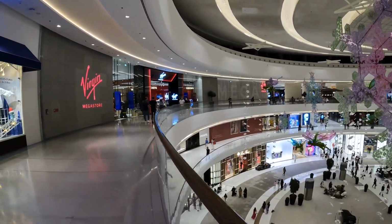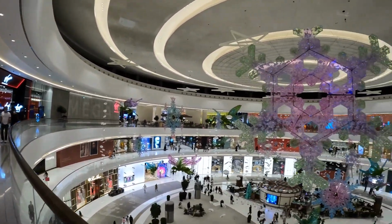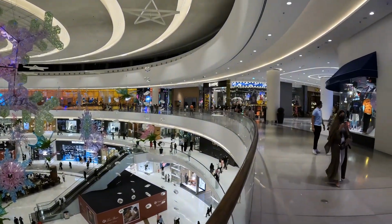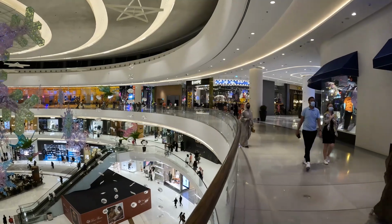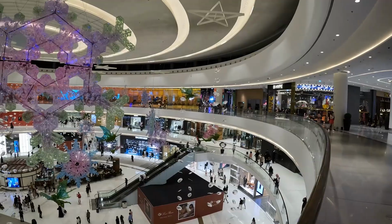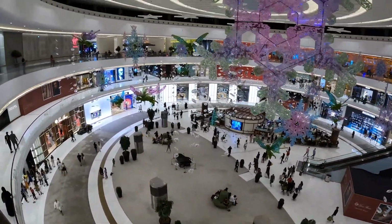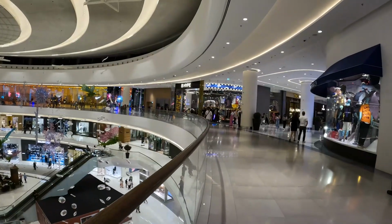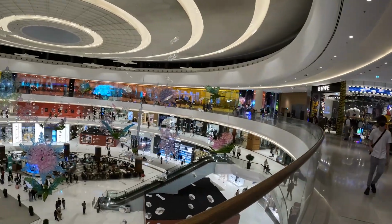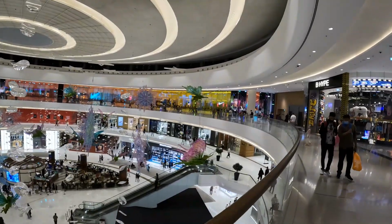You have a Virgin Megastore right here. And I don't even know where to go. I'm so overwhelmed with all the different options that are here. There's all of this stuff. Look at that. It's crazy. I'm going to keep on walking and see what else I can get into. There's a Nike store over there. It looks really big as well.